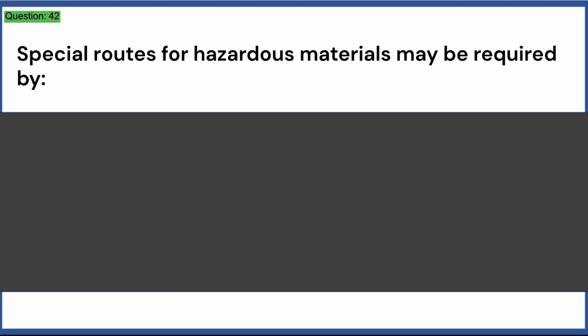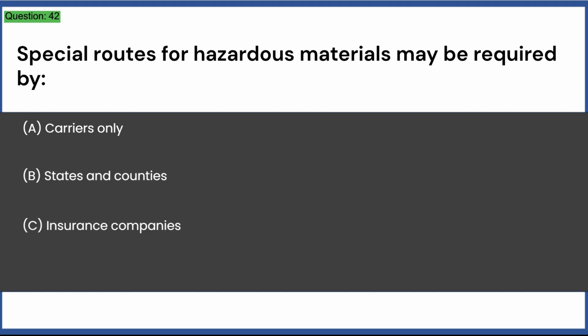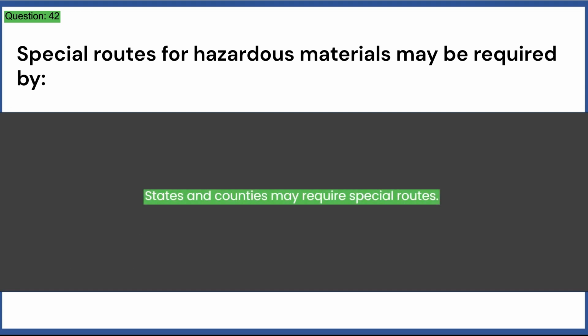Special routes for hazardous materials may be required by A. Carriers only. B. States and counties. C. Insurance companies. D. Vehicle manufacturers. Answer: B. States and counties may require special routes.